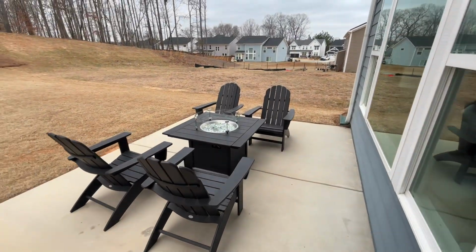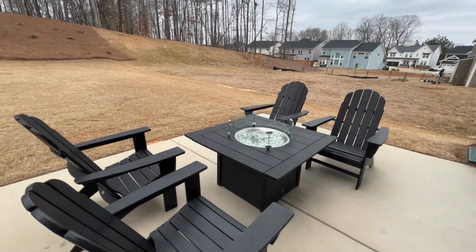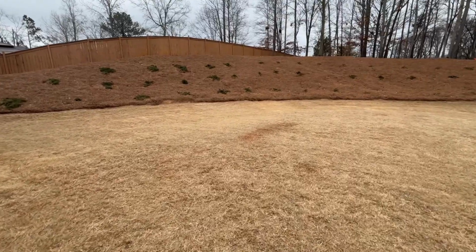All right, here we go. We come back outside. Here's a back deck overlooking the backyard, right? So you get the pad. It's not a covered deck on this model, but decent sized yard. And you're gonna get decent sized yards in this neighborhood, okay? So let's take a quick look.